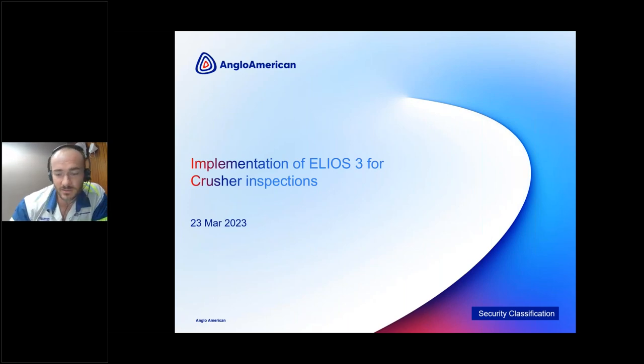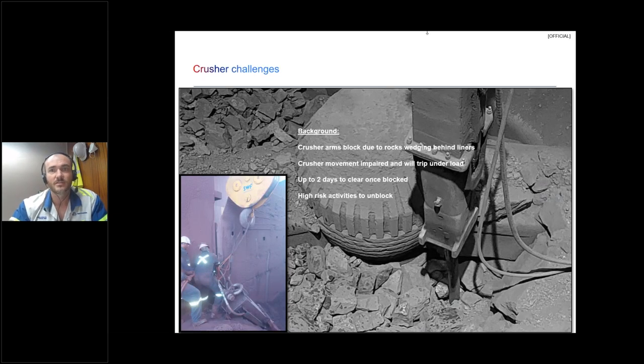So I'm going to jump in. It's a crusher inspection that we wanted to use it for. Okay, my presentation. So there in the background, that's a picture from the blocked crusher on top.